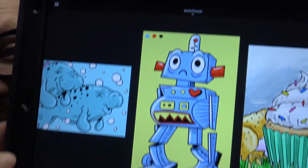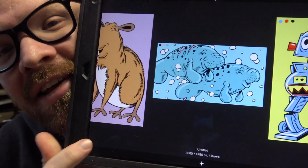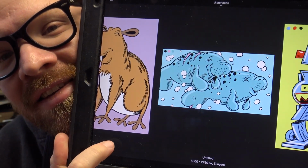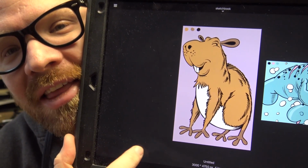The tiny carving that I was talking about last week is going to have to be pushed forward to next week. But I do want to show that to you because I colored up those 3 options to what they would possibly look like as a finished tiny print. So I have those all finished and colored up. That would be the robot. This would be the manatees. And that would be the capybara.